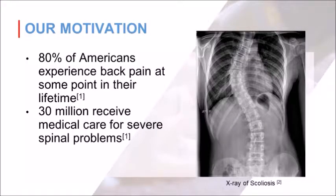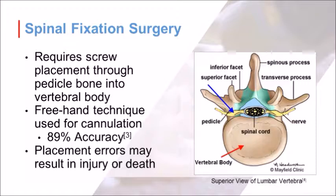Currently, 80% of Americans will experience lower back pain at some point in their lifetime, and only 30 million Americans will actually seek medical care for a severe spine-related problem, such as scoliosis, for example, as you can see in the image to the right, showing an X-ray image of a patient with an abnormal curvature in their spine. Spinal fixation surgery is a surgical procedure that is performed to remedy these severe types of spinal abnormalities by inserting screws into the pedicle bones located within the vertebrae, as shown in the image to the right.